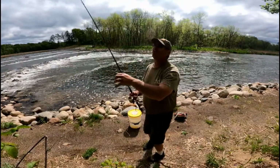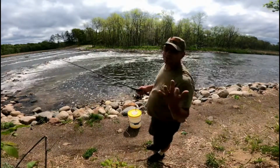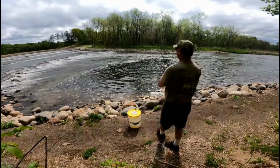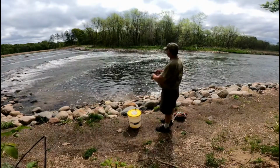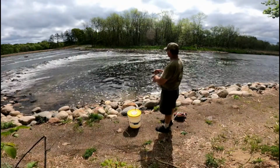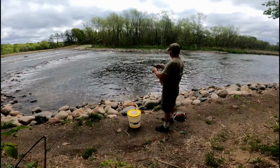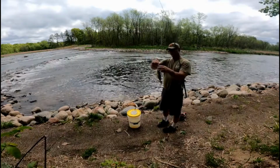So it's pretty loud back here with all the rapids. So make my first cast out here. I guess it'd be my 3rd cast. But first, since I walked back and got the camera with me, let's see if I can get a fish right off. There we go, fish on, good fish. Decent crappie.